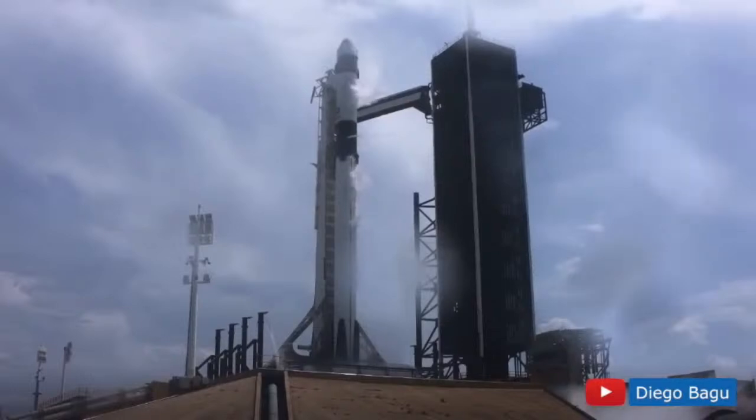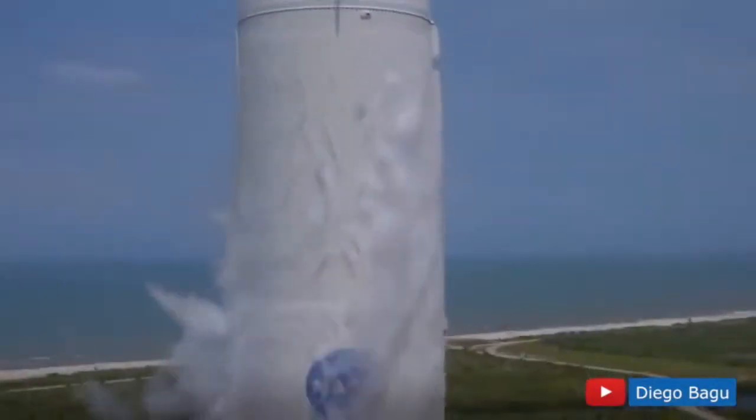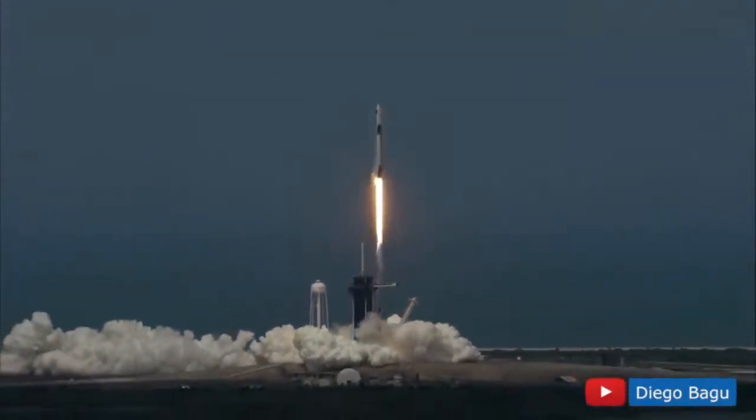Nine, 8, 7, 6, 5, 4, 3, 2, 1, 0. Ignition. Liftoff of the Falcon 9 and Crew Dragon. Go NASA, go SpaceX, Godspeed, Bob and Doug.